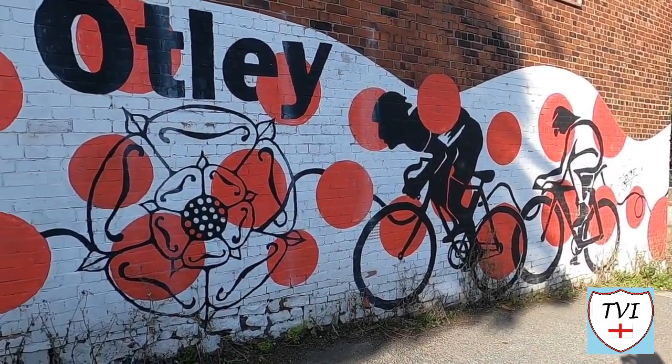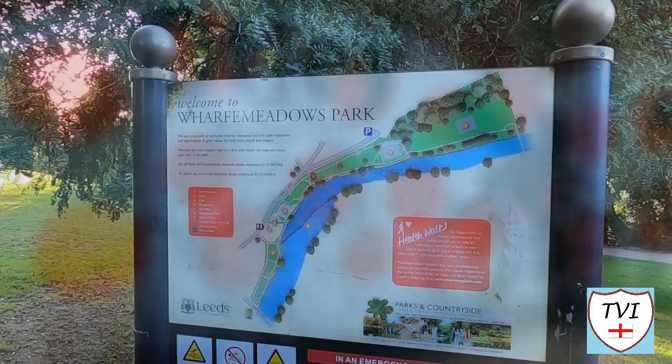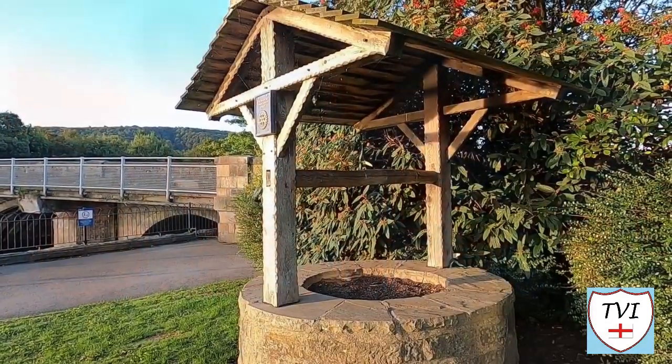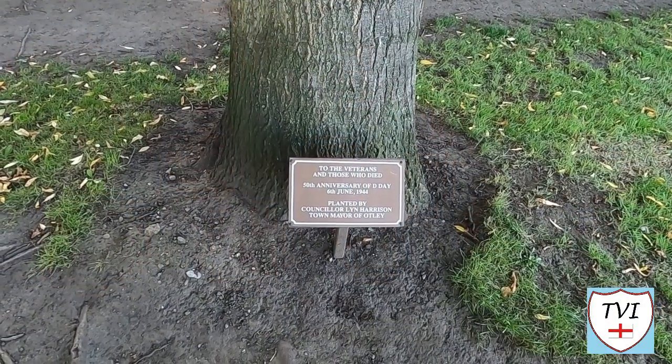With 3 to go in Leeds, today we're visiting Otley, a market town located at a bridging point on the River Wharfe, which splits the place into 2 parts. Otley's name means Otto's clearing, deriving from the Saxon personal name Otto and the word Lee, which means a woodland clearing in Old English. It was recorded as Othelia in the Domesday Book.